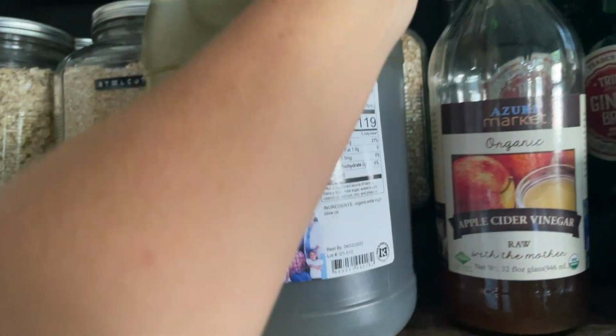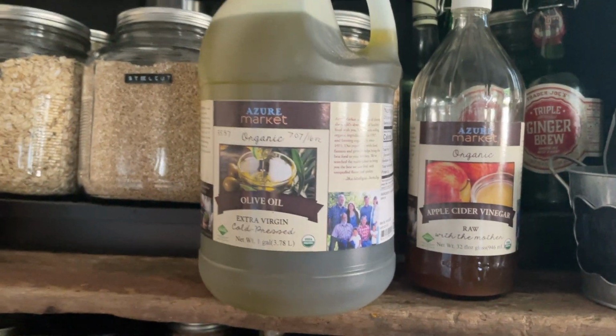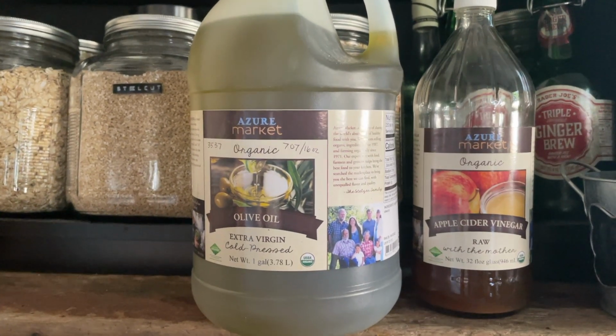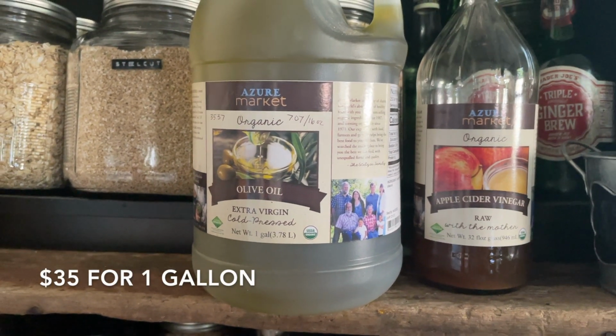Okay, and back to the oils. So olive oil, this one I haven't decanted into our glass jars yet because we don't have any available, but the olive oil from Azure is $35 for a gallon.